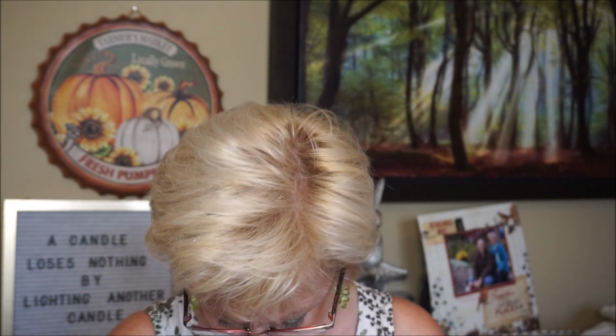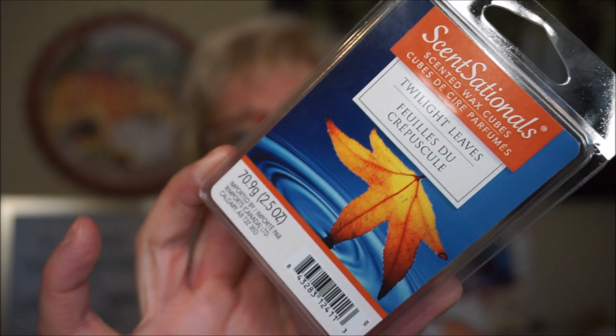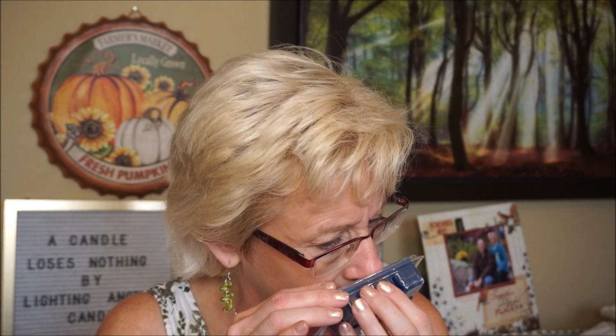All right, so wax melts. I will start with Twilight Leaves, and that cover is absolutely beautiful. Now this one, I wouldn't say cologne, I wouldn't say perfumey. It's kind of unisex in a way. Trying to pop it out here. Smell the back, it's a little bit easier. Oh, not going to come out.